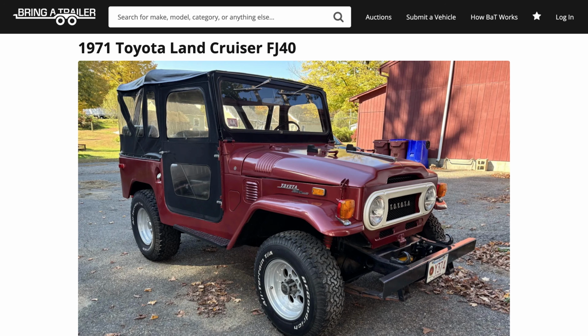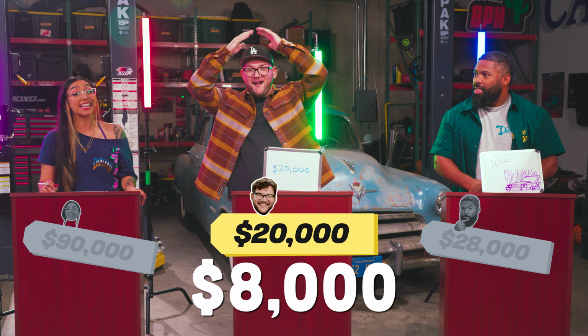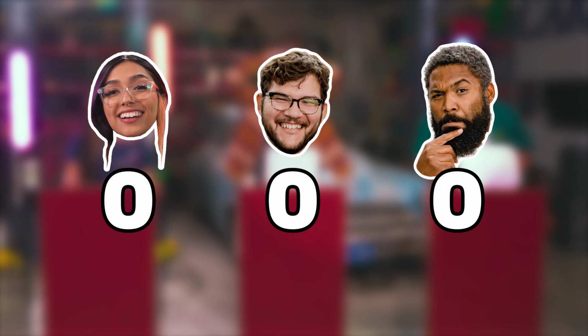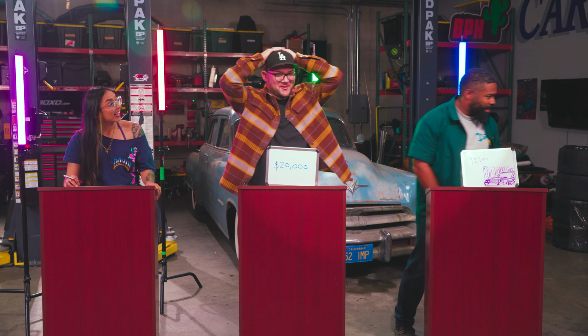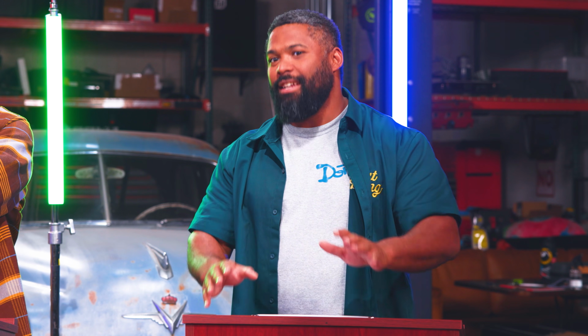The actual price of the FJ40, $8,850. That sold for $8,000? That is shockingly cheap. We gotta go. Massachusetts. Yeah. That's incredible. Though, for a running, driving Toyota anything for $8,000, that clean is insane.